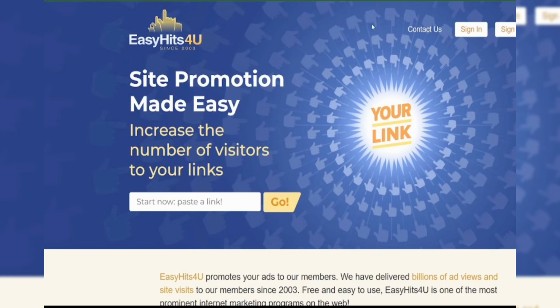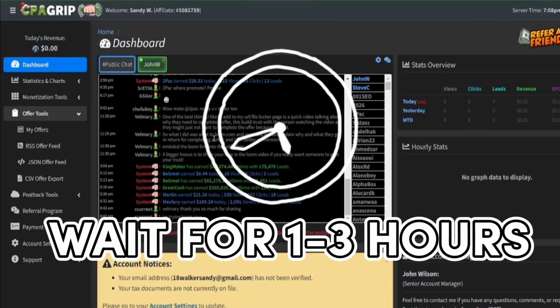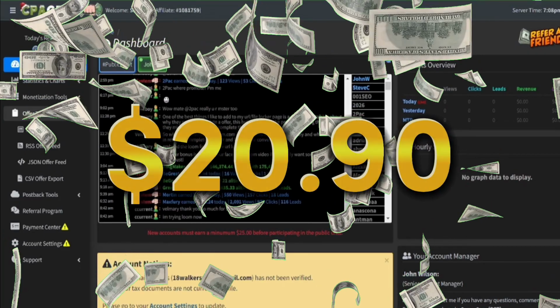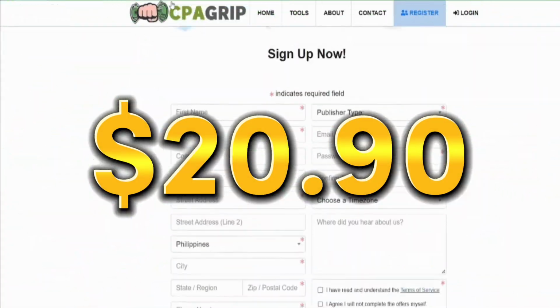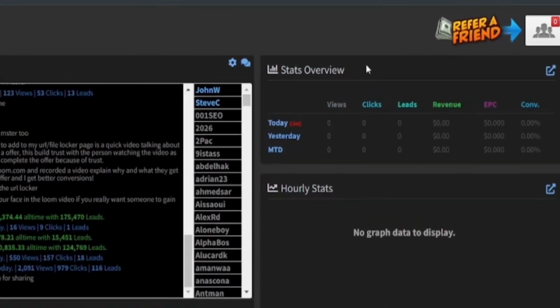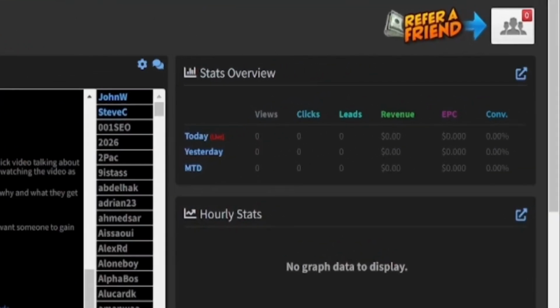Once everything is prepared, wait for 1 to 3 hours before estimating your earnings. After 45 minutes, you can see that today's income is $0. I'll click reload and you'll see that using the strategy, we were able to make $20.90. I'm going to open the stats overview by selecting statistics in charge right now so we can see it number by number. This proves that the strategy is effective and that we can make money using it.